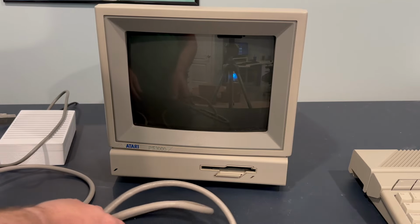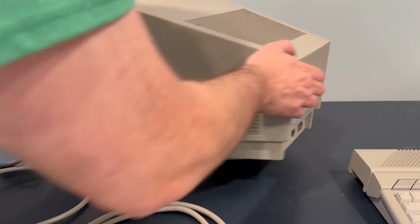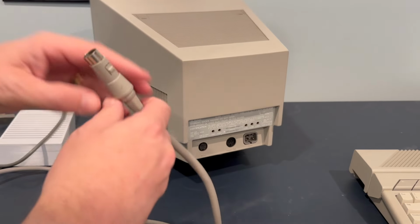All right, how we want to do this. This desktop table is not the most roomy.